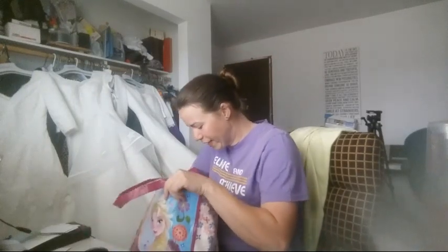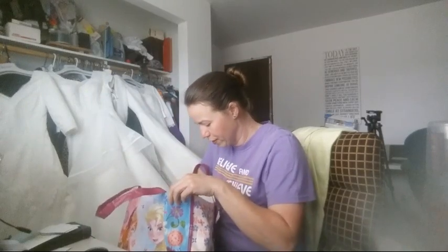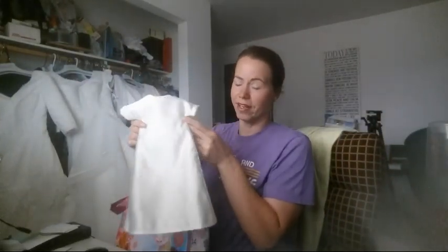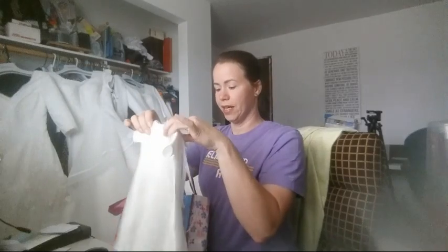Anyway, what I'm doing is I'm taking these dresses, I'm picking them apart, and I'm taking the material to make these on the side. These are little burial gowns for stillborns, miscarriages, especially late-term miscarriages. Anyway, these get donated to the hospitals nearby.